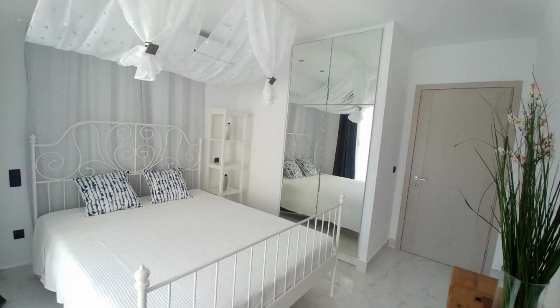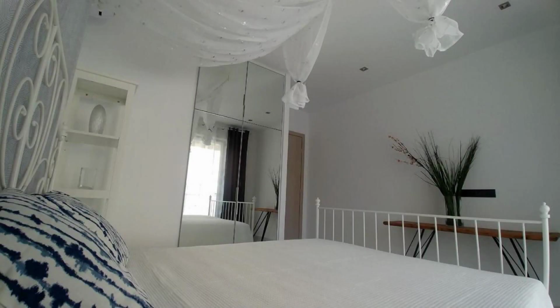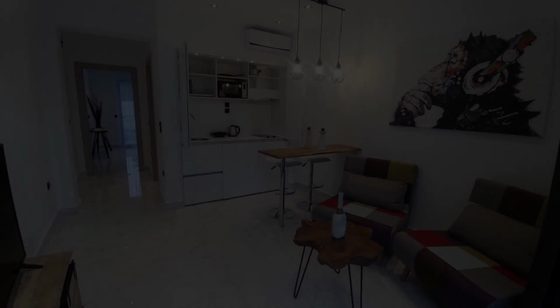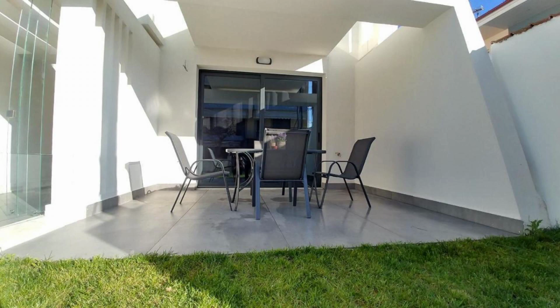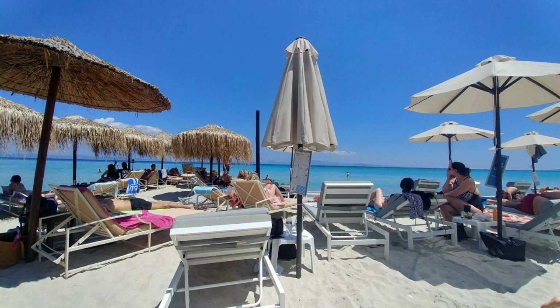Now you are watching a 4-star hotel. The location of the hotel is excellent and guests love walking around the neighborhood. There are 4 types of rooms available on booking.com. You can book online and enjoy it. You can see more than 100 reviews of this hotel on booking.com. Its review rating is 9.0, which is superb.